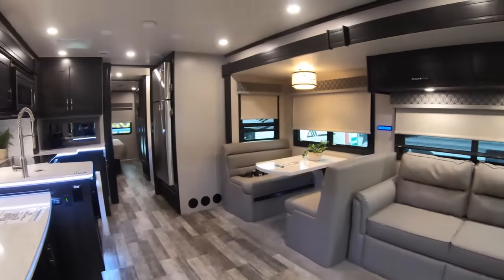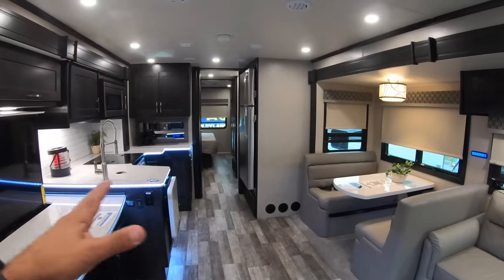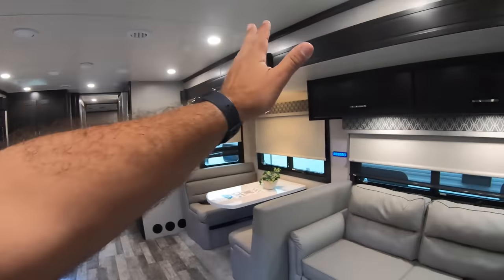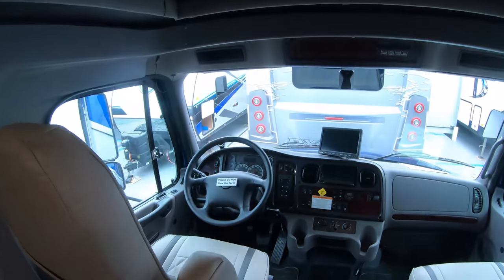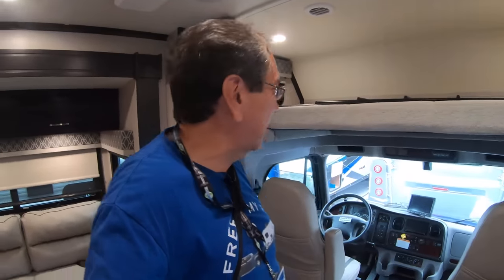And the first thing we see here, this is a lot more residential. You have a rather large slide here on the driver's side. And let's take a look at our cockpit. Please do not blow the horn. I guess some people have been blowing that air horn and scaring the crap out of them.